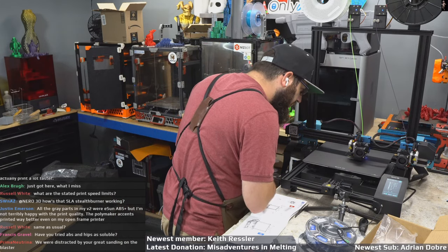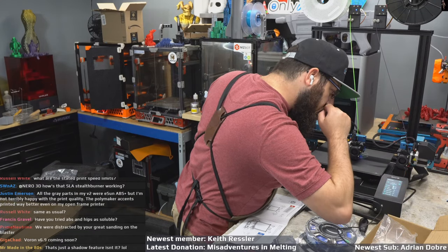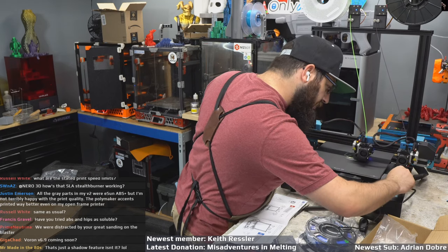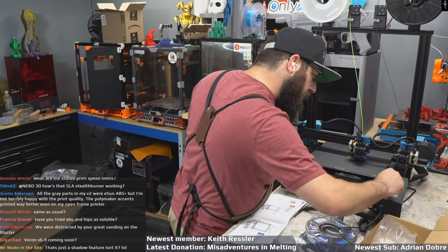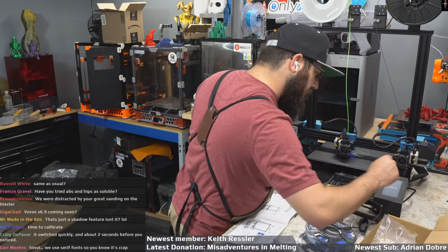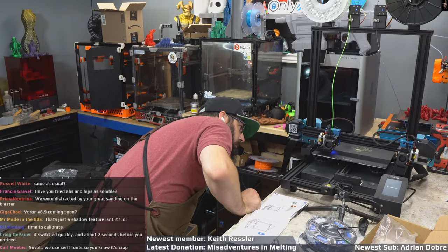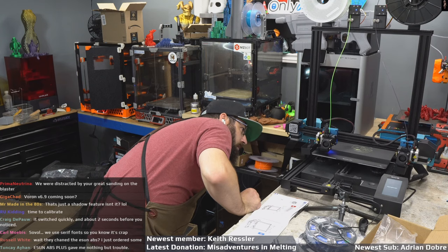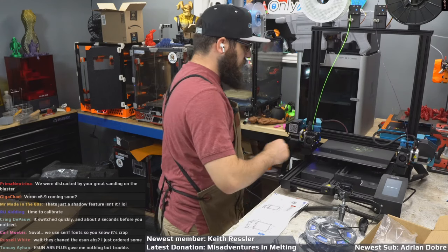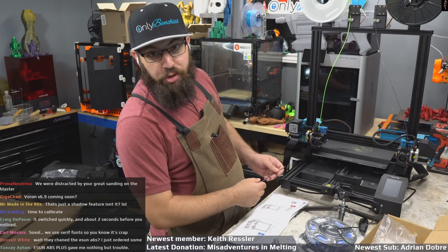Oh yeah, we're way off. We're way off. Okay, cancel. Nozzle temp, heat bed temp, Z axis compensation. Nope. Okay. Pause. Yeah, so here, I'll show you what's going on. Okay. I moved the bucket up too high.